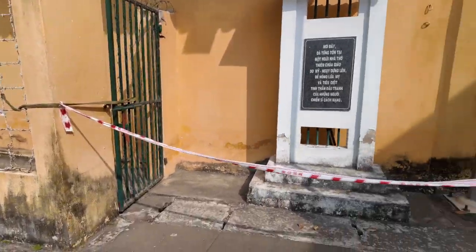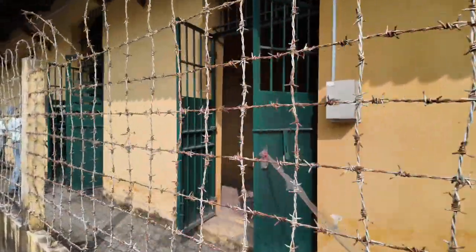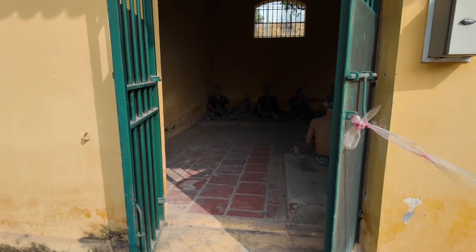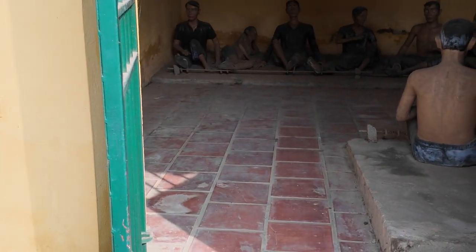But this place got overtaken by the Americans during the Vietnam War, where again the revolutionary leaders, and this is what you got to read from the blurb that's on as you walk in, were all jailed here. I don't think you can get in this one. There's a gate open, but there's tape. You can't get in, which is a shame. Wow.